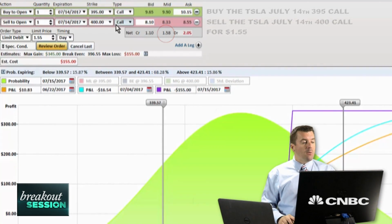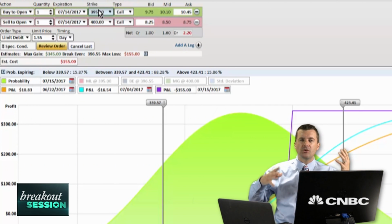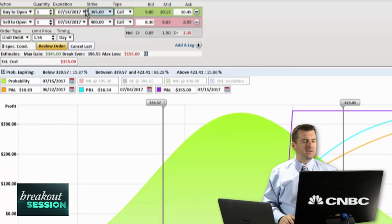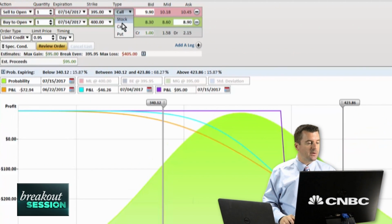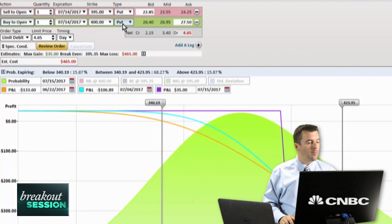Okay, fine. Now what I want to do is I also want to sell puts and start to make the trade a little bit more positive in terms of theta. Okay, so we're going to be paying rent every single day, insurance premiums to be holding this call spread. We can minimize that a bit by also adding a put spread to this trade. So let's go ahead and let's sell to open in the same series. Let's go ahead and sell a put. We're going to buy to open a lower put.